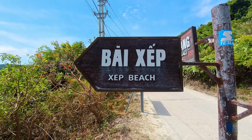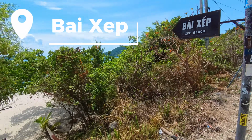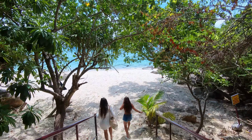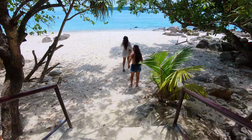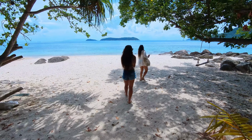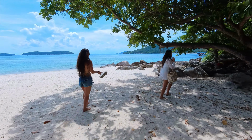After relaxing at Bai On, we continued to Bicep. Bicep is much smaller and more natural. Unlike Bai On, there wasn't any restaurant or bar structure here. This is the type of beach where you arrive with your own water, leave the motorbike on the side of the road, and go down a few steps directly into the ocean.